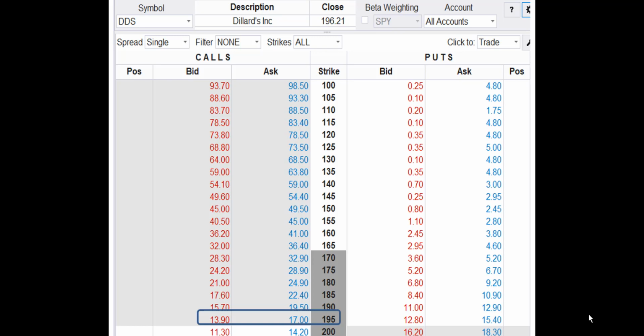Let's take a look at the profit potential for purchasing the DDS 195 strike call, which is the closest strike to the current price of the stock. The bid-ask spread for the 195 call is 13.90 to 17. We try to enter at the midpoint, so we'll use 15.45 as our buy price.